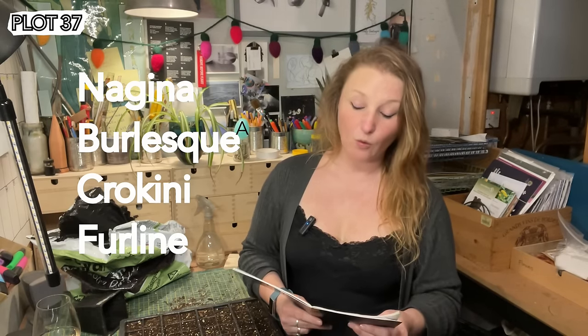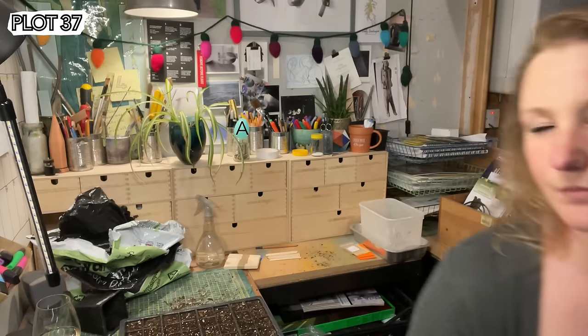But talking of blight resistant categories, I'm growing four. I'm growing Nagina, Burlesque, Crocchini and Furline. They're all red, they're all supposedly blight resistant, and all four of them have been given to me by people. I know there's one that's a really famous blight resistant one. Now, what's it called? I was just going to look it up, but I've remembered it's Crimson Crush, I think. And I was like, oh, I must get some Crimson Crush, must get some Crimson Crush.